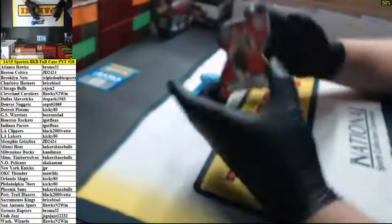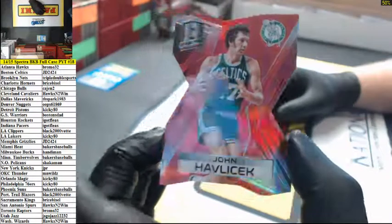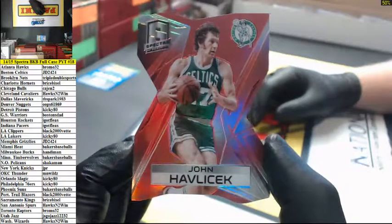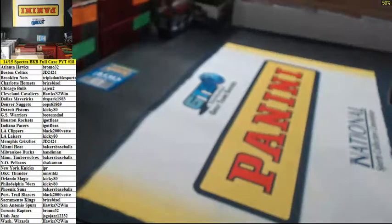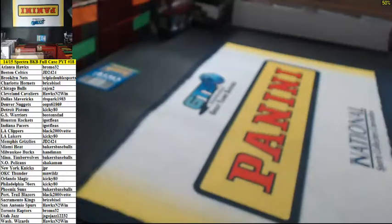Last card in the break for the Celtics, 22 of 25, John Havlicek, going to JD, 24-24. Alright, so we have the two point cards to random, and in addition to that, we have the random of all break participants for the wheel spin. Alright, Tina, thanks for joining. Catch you later on.